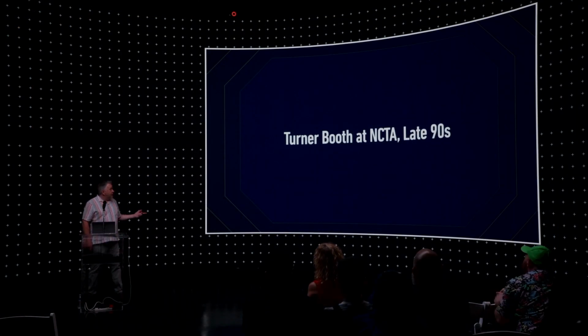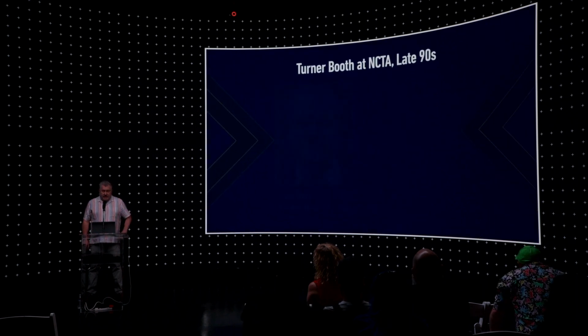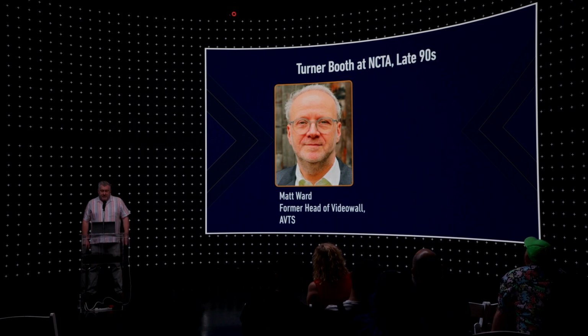So let's move on to the Turner booth. The Turner Networks booth in Atlanta in the late 90s had a very ambitious video system that our company inherited, I guess, when some other vendors dipped out, since it was an ambitious ask. Matt Ward, who's here today, was head of video wall at AVTS, and due to the programming needs and his reputation for delivering where others could not, this fell into his wheelhouse.